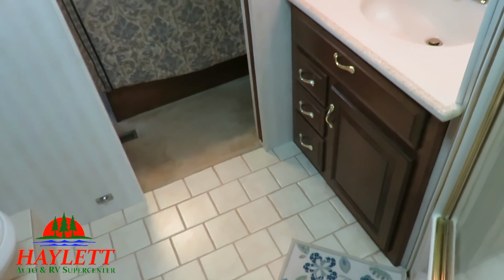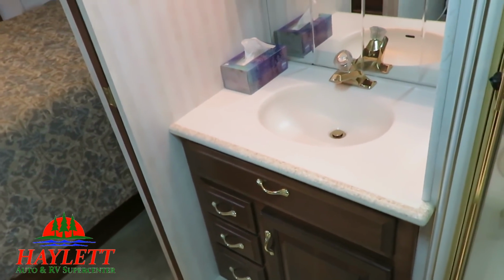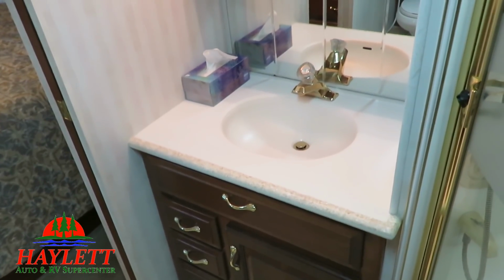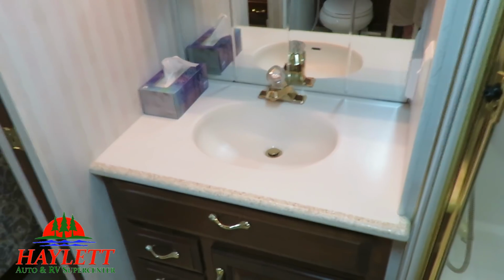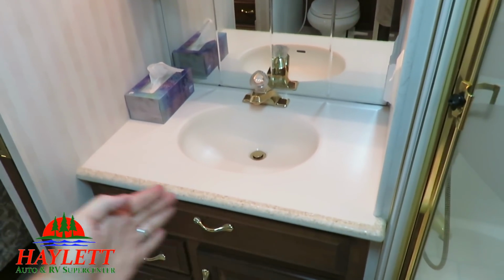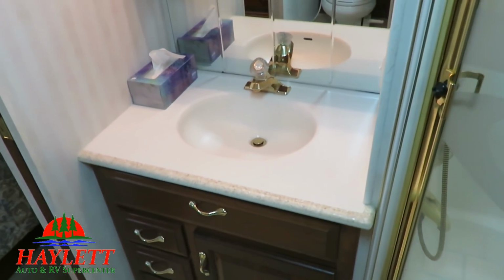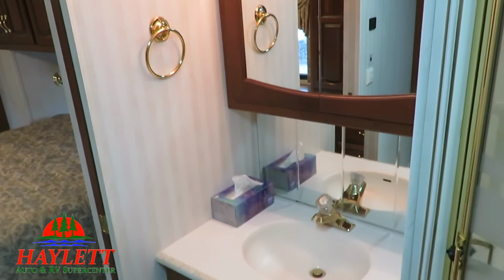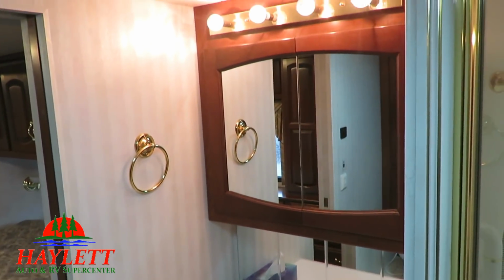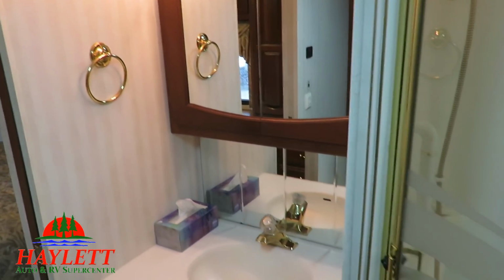Now, just like the kitchen, you've got a solid surface counter here, and what's neat is this is a one-piece sink counter combo, so there's no seams where water can slip in. I do like how they made it big enough where you actually have room to set stuff down on each side of the sink, which is why I put that Kleenex box there to give you a reference point to see how much space is around that thing right there. The dual split vanity gives you plenty of room, whether you're looking to go full-time or seasonal, say to Florida, whatever. You're going to have plenty of room in here.